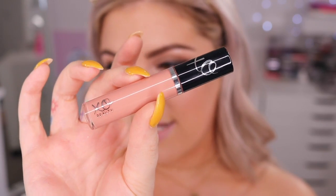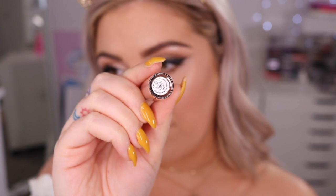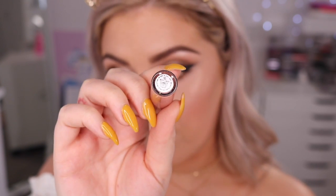So my liquid lipsticks come in 5 new shades. They look like this. I'm in love. You have the little XO. It is a clear tube so you can see the color. The little XO on the top, and then a cute little label on the very bottom with the name and all of the information that you need.